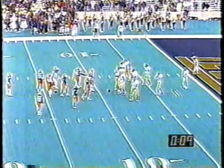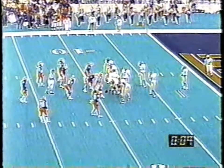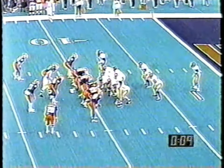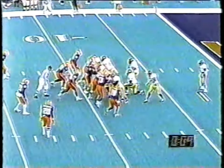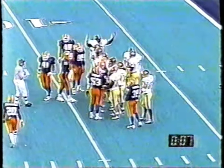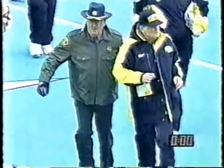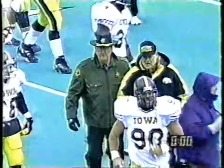One more snap is all she wrote, and Iowa will have its first win over Illinois since 1992. And that will do it. Final score, the Iowa Hawkeyes and Hayden Fry win their 6th game of the season, 31-21 over the Fighting Illini of Illinois.